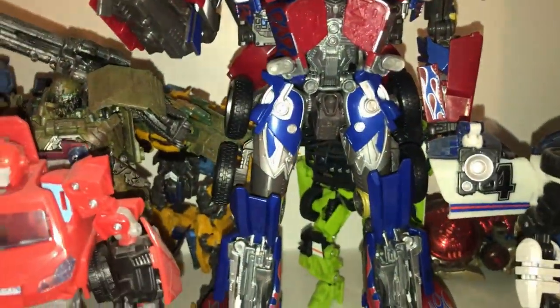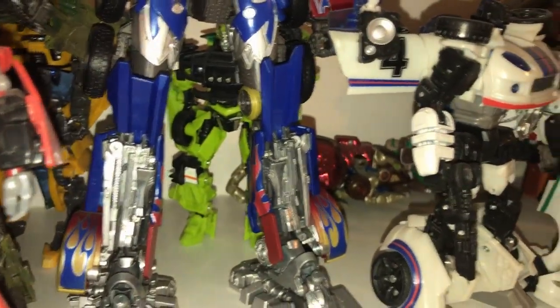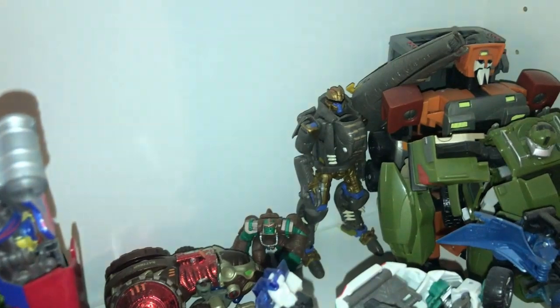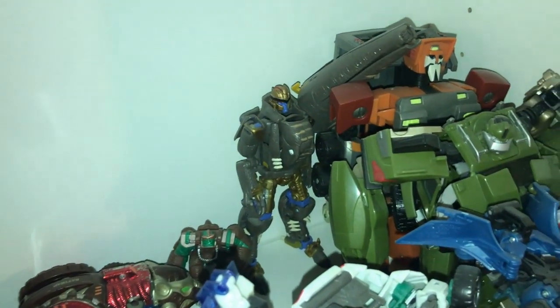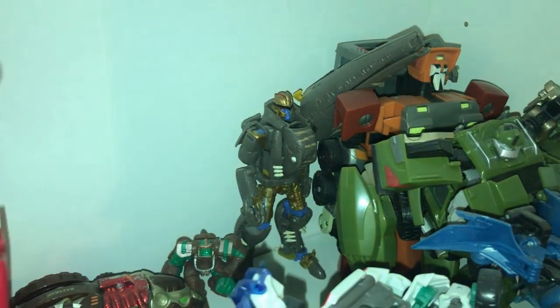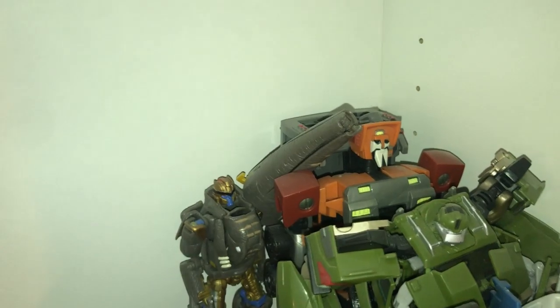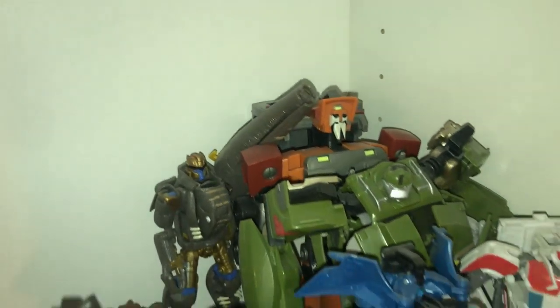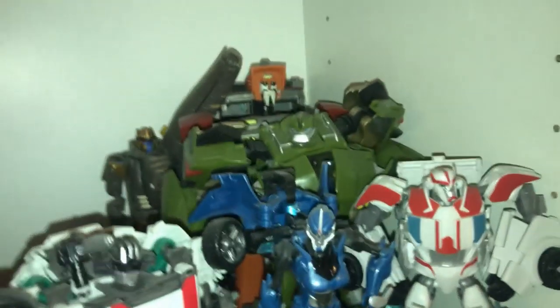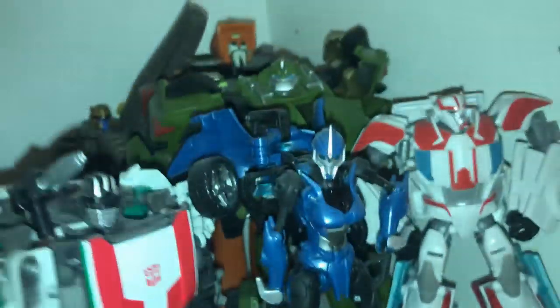We have some sort of movie Bumblebee in the background, and some movie Ratchet, and there's Transmetal Rat Trap in the background, along with little Rhinox and Generations Dinobot, I think. Very repainted too. Then we have animated Weird Al Wreck-R, and we have the cast of Transformers Prime here. We have Bulkhead, RC, and Ratchet.